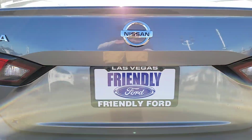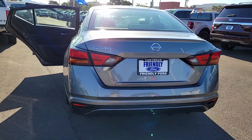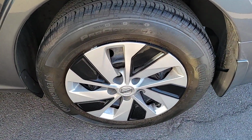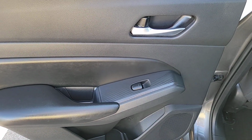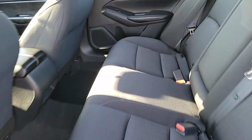the competition. These are just some of the great options this vehicle comes with: heated driver's seat, keyless entry, alarm, electronic stability control, steering wheel audio controls, intermittent wipers, traction control, variable speed intermittent wipers, tire pressure monitoring system, passenger vanity mirror. Feel relaxed and confident behind the wheel of this stylish Altima.